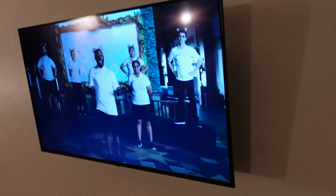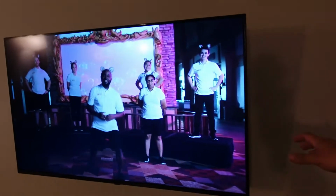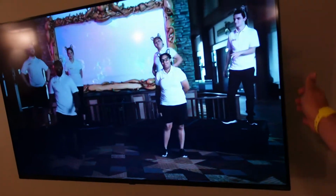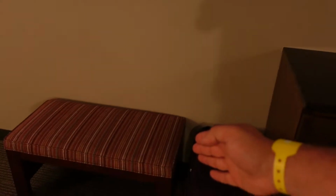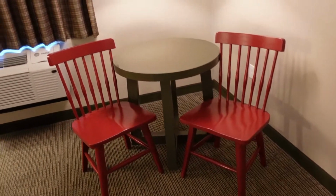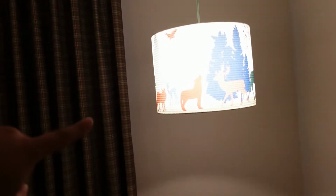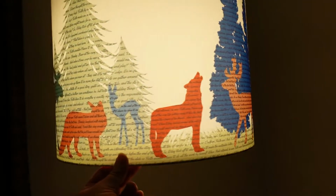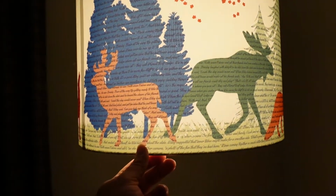Next is going to be the TV. As you can see, pretty decent sized TV. It does move, so depending on where you're sitting in the room, you can adjust it. Below that is a bench seat. To the left of that is a very blank wall and then we have 2 chairs and a table with a lantern chandelier thing here. Has a lot of cool wolves and moose. Looks really good, and then the light switch for that's right there.